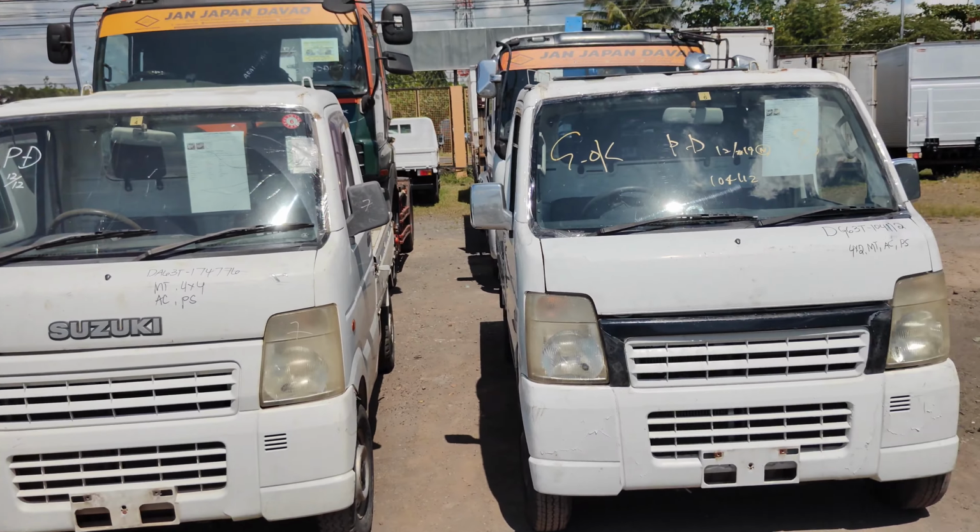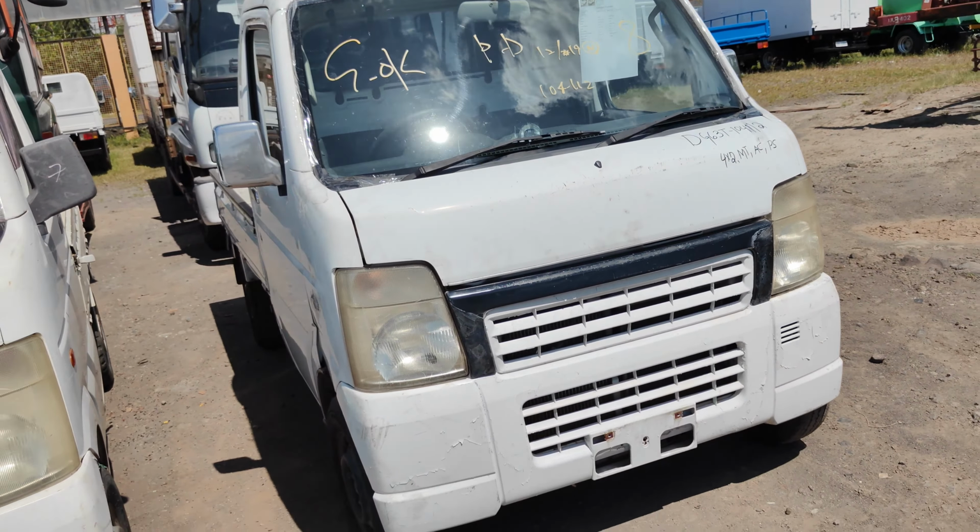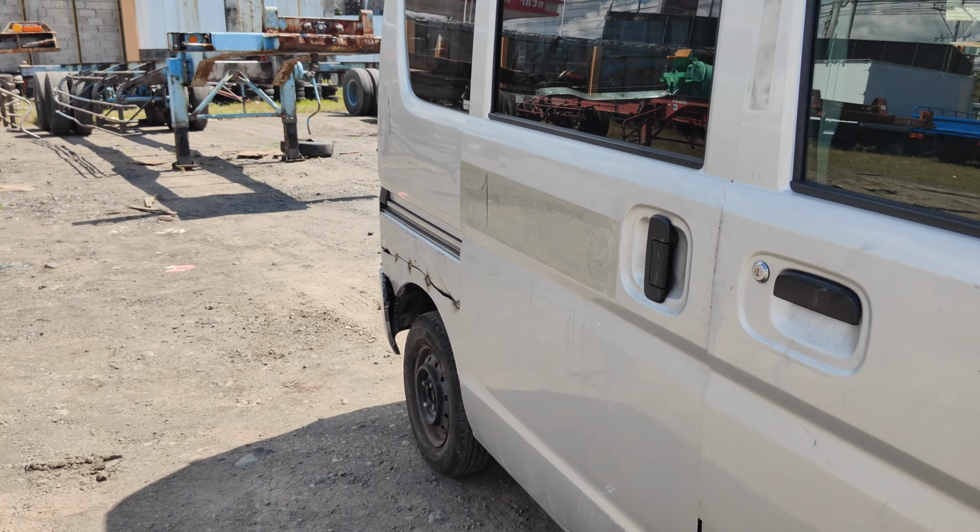This is 4x2 D17, power window, power mirror, interior. Only 135, 138, 120 is the price range. And this is a 4 automatic pickup. 105 is the price range. Negotiable. And the same, knockdown units, CKD.